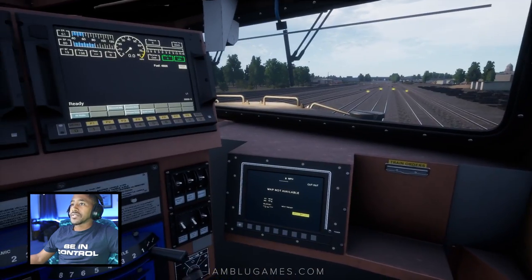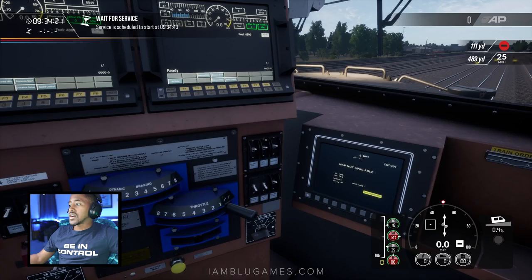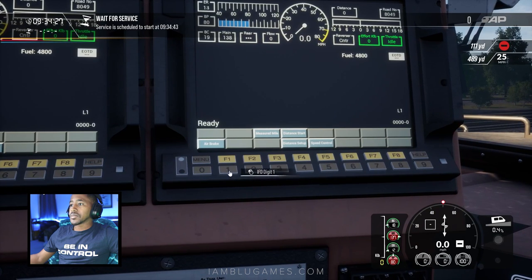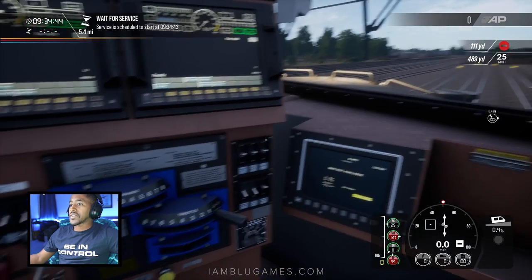We are now in the driver's seat. It is my controls. So it's pretty much already set up. This service starts at 34, so we're almost ready. We'll make sure everything is ready to go. Go up here to our air brake system, click on the one key here. You can see it's all set up to cut out and lead. Lead is good, but we need this to be set to cut in. So I'm gonna click here on F3, cut in, and make sure this is set to lead. And we'll hit save on F6, and it will exit that. That's good to go. So our brakes are pretty much ready.